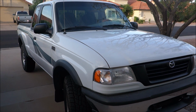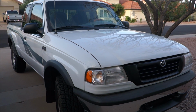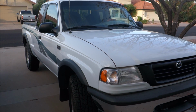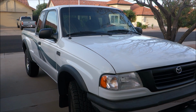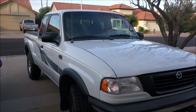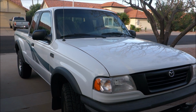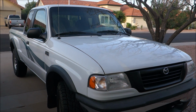For the last 8 or so months, this Mazda B4000 has been my daily driver. I've thoroughly enjoyed this truck, but in the last 8 or 9 months I've put almost 20,000 miles on it because I drive a lot for work. And I kind of want to keep this truck a long time because I really do like it. But I'm driving it into the ground. So I've decided to save up some money and buy a replacement.